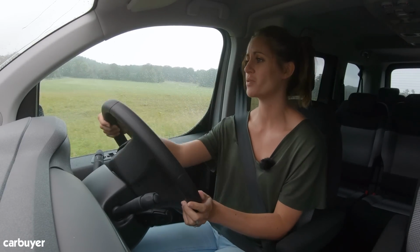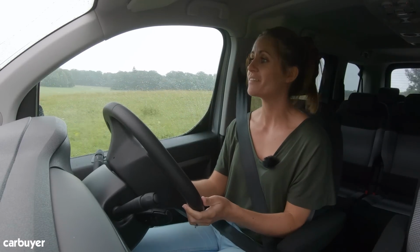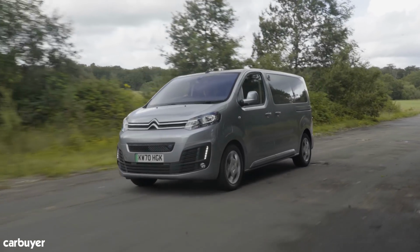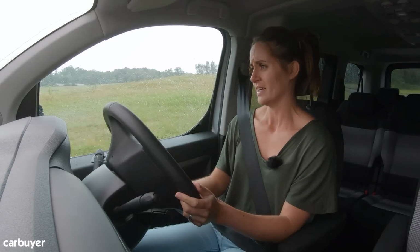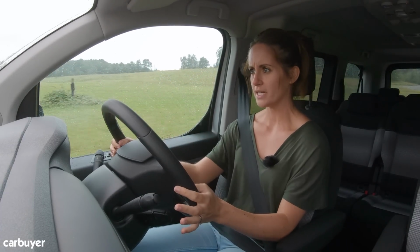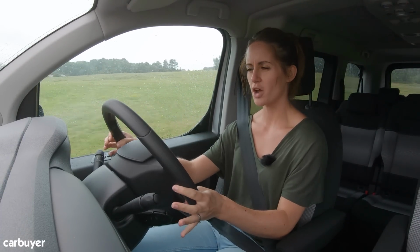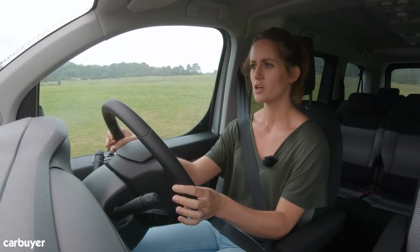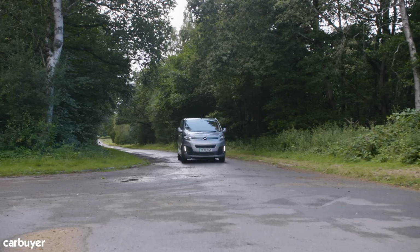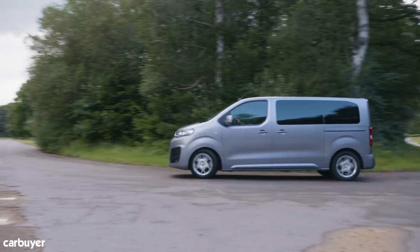Okay, it's not going to come as a surprise when I tell you that this is very big. And it makes it feel very cumbersome right from the off. I mean, the steering feels really light and quite slow, so you feel very disconnected from the road, and it naturally makes you want to do a very slow, steady drive instead, which I suppose isn't a terrible thing.